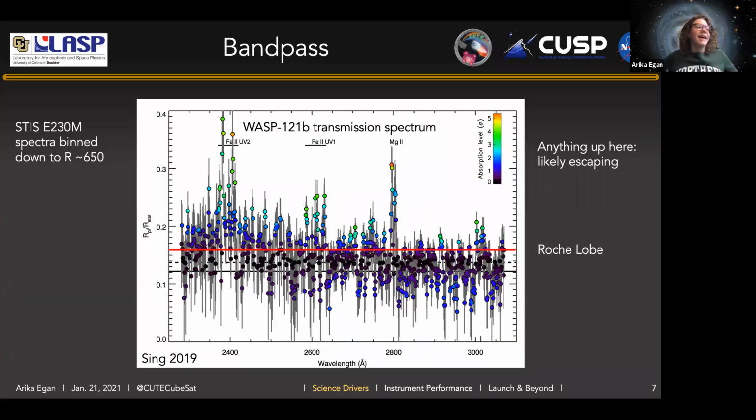So this is a striking transmission spectrum of the hot Jupiter WASP 121b. The data was taken with the STIS E230M grating, which has a resolution of 30,000, but the data was binned down to a resolution of 650, which you can see as the colored dots on this plot. The black line sitting at the bottom right here is the planet's transit depth as seen in the optical and infrared continuum. And then the red line marks the Roche lobe of the planet.